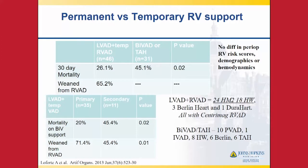The Lefort study, I think, is probably the most representative of a contemporary cohort. The LVADs used in this study were almost all continuous flow devices, and all the right-sided support were via a centrifugal CentriMag device. So the first question they asked is, when they retrospectively looked at these patients, if you had an LVAD and a temporary RVAD, how did that compare to patients who received biventricular support, more durable, or total artificial heart? You can see that the patients receiving that Bi-VAD or total artificial heart had a higher 30-day mortality than those with an LVAD plus a temporary RVAD.